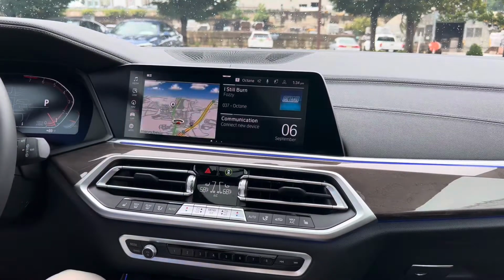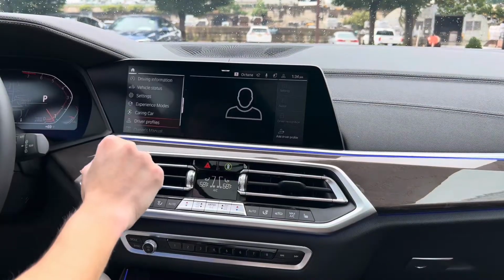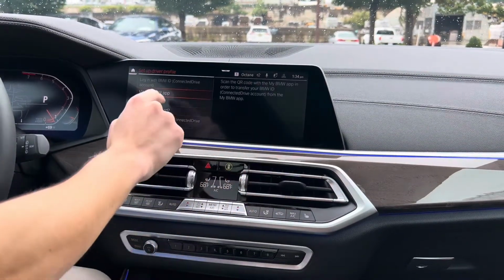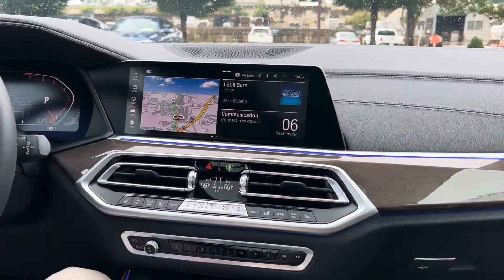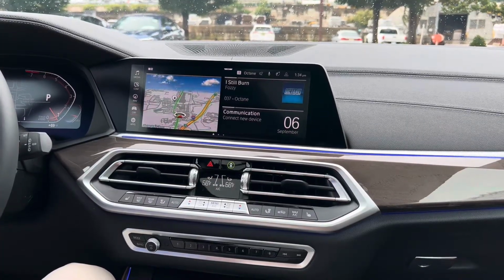So that is how you solve most of the driver profile issues. It's all super simple, consolidated to one menu here, driver profiles. To add the profile, again, click right there via My BMW app and scan the QR code. Could not be easier. So that's going to do it for our 3 common customer questions. Let's hop outside and wrap up.